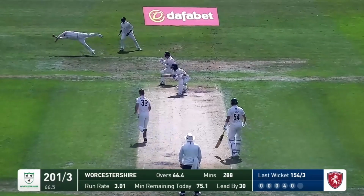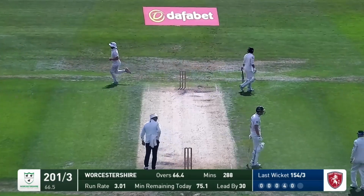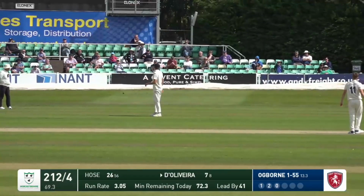The worry that they've got. And that's a great catch. There we go. Sensational catch. Jack Leaning, second slip. Rob Jones out for 49. Great catch.